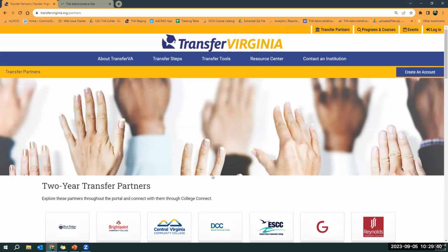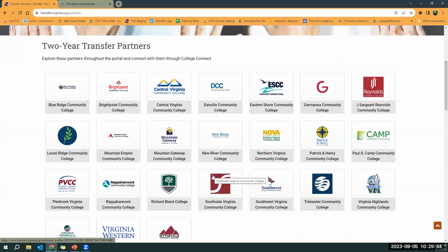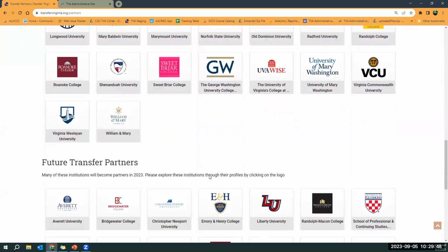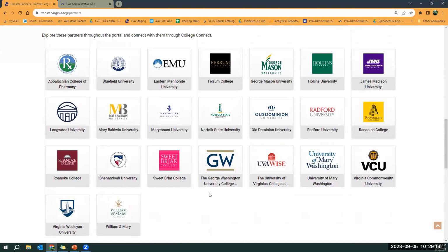This is the list of all of our participating colleges. Our 2-year transfer partners, our 4-year transfer partners, and we've got a few that we're calling future transfer partners. They're in the process of completing the files that they need to become full partners. And really those additional files show a list of programs offered by the college, all of their equivalencies, their tuition rates, things like that.